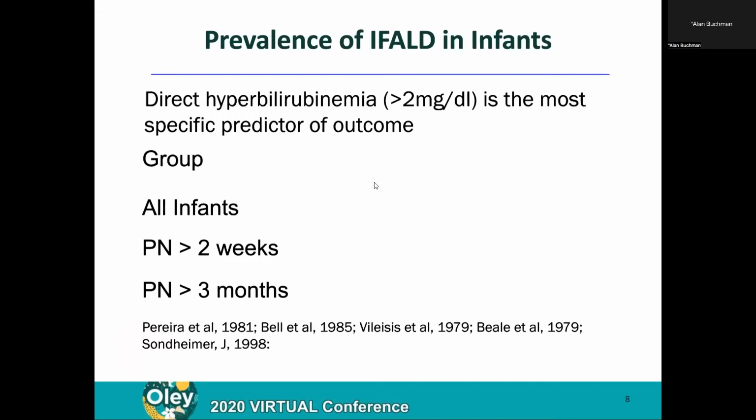Now, in infants, and this slide, when it was transferred to the Oley format, I should say, the percentages here sort of dropped off the slide, which I didn't realize till about a half hour ago.